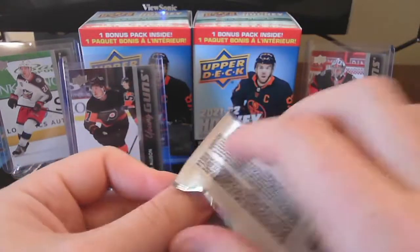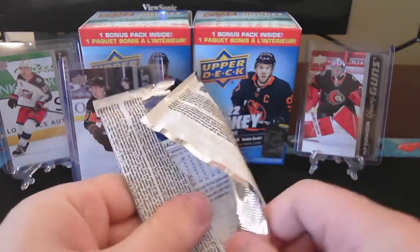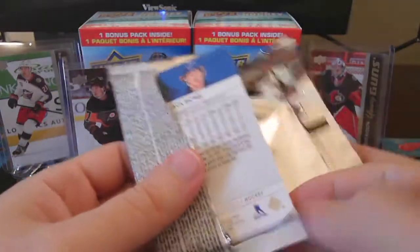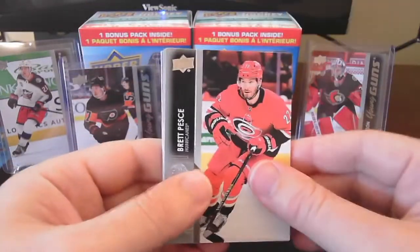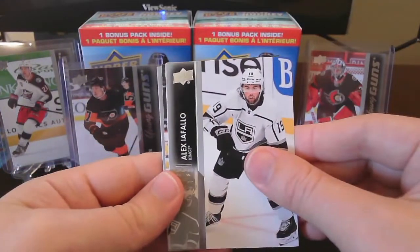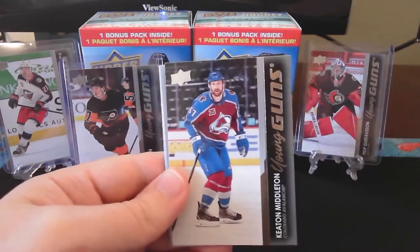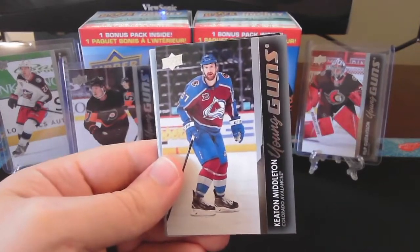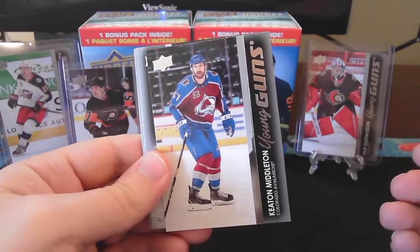Two more packs to go, guys. I'm not really sure we'll be expecting a fourth Young Gun, but we'll see. Okay, we got Pesky. Oh, do we have another Young Gun? Let's see here. They follow. Larson. Oh, we do! Hey! All right, we hit 4 Young Guns in these boxes. Beat the odds on both.